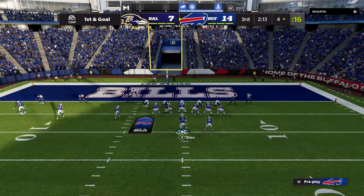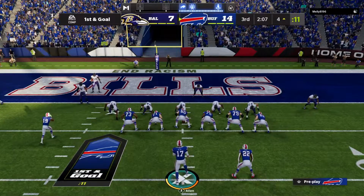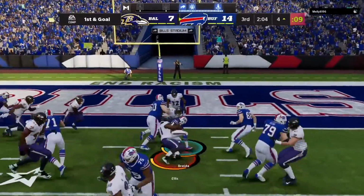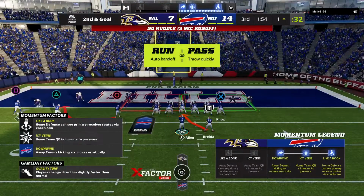And I think this is something we're seeing more and more of in the NFL. Teams not playing to protect leads, teams playing to extend them. Breida. And he'll get it down close to the goal line, but not quite in. Second and goal from the 1.